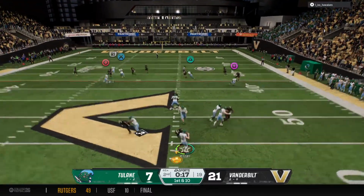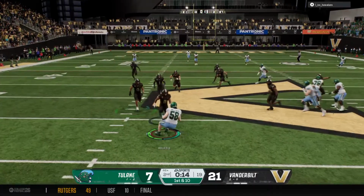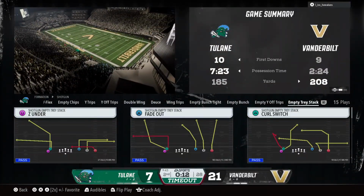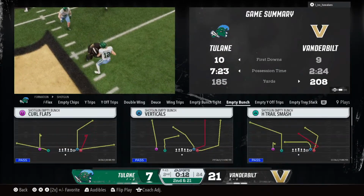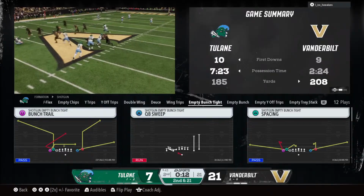Looking to throw on first down. And here's a fumble way behind the line. Deep breath, right? You fumble that thing, you cough it up, you're like, oh, I really appreciate you, brother. I can't tell you how much I thank you, because the coaches would have been all over me. But big-time break for the offense.